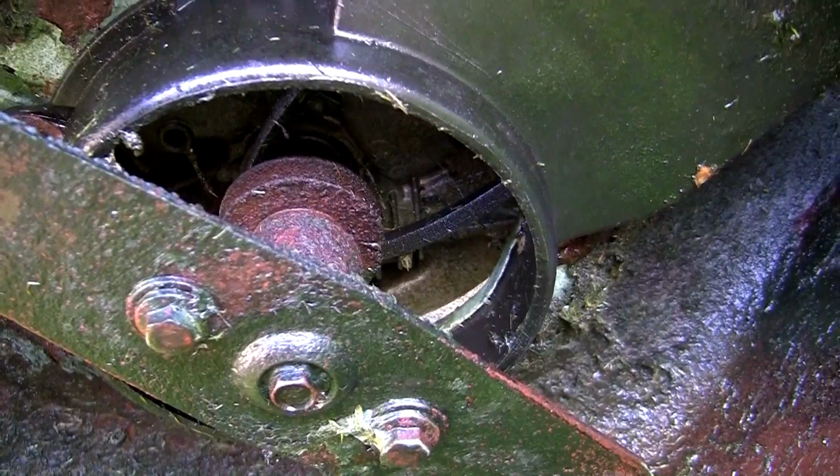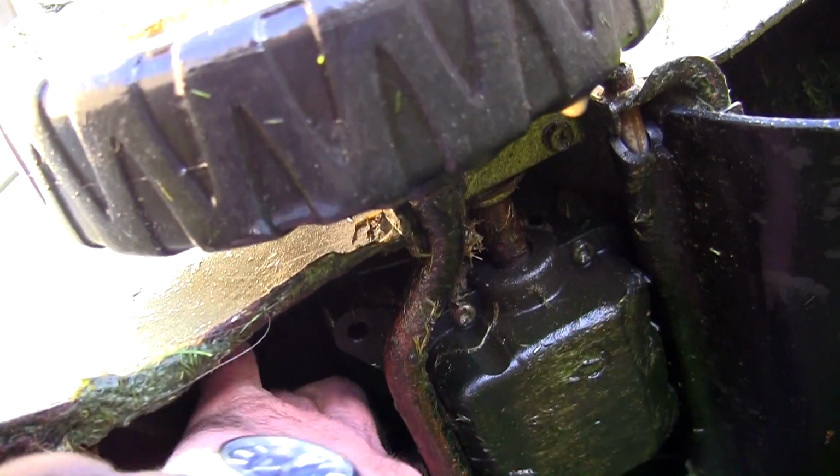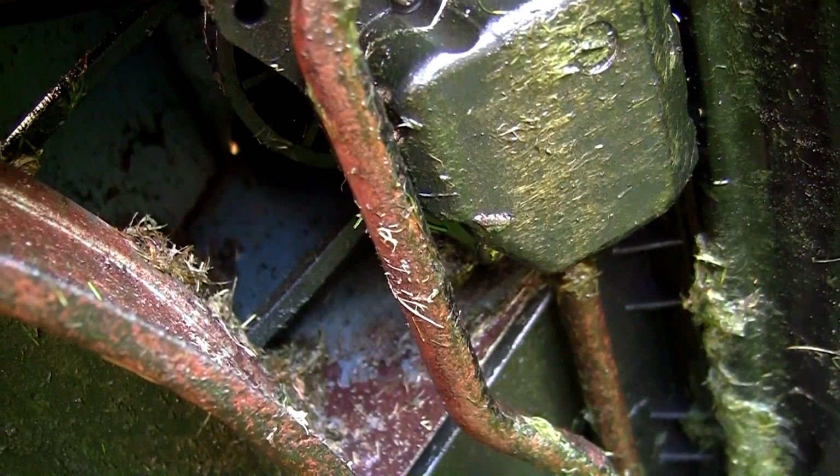I think, as it's not snapped, you can see here I've just cleaned under here. Look how much dirt I got off there. I think this is going to run. I've got as much grass as I can out just with the hose pipe. I've not got the pressure washer on it today. But the belt's still there. You can see the belt still going to the transmission box and everything looks alright.